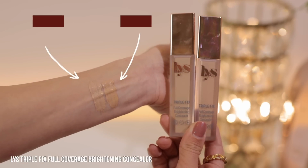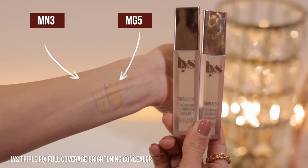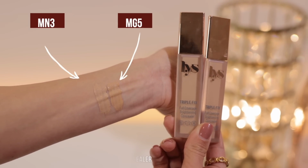I picked up the shade Medium 126, and then I also have the LYS Triple Fix Full Coverage Brightening Concealer, and I picked up two shades in this. I picked up the shade MN3 and the shade MG5, so we will see which one is the better match. Now, before we get started in the application, let's go over the 411 on each product. We will start with the KVD Beauty Concealer.